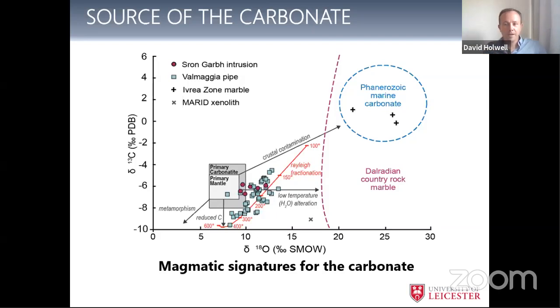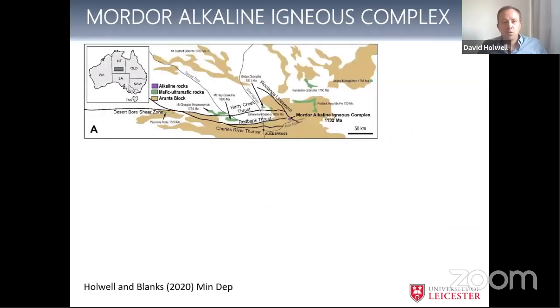Okay, any more examples? Well, the ones that I've shown you so far are fairly small intrusions. Now, this is relatively low volume magmatism anyway, but one of the biggest examples of these alkaline complexes from the mid crust is the Mordor alkaline igneous complex, which is right in the center of Australia, Middle Earth indeed. There's Alice Springs. And if you go out on the Ross Highway to the east, you get to the Mordor Alkaline Igneous Complex. Now, this whole area, this part of Northern Territory, this Arunta block is a beautiful example of a mid-crustal exposure. So some wonderful structures in there.